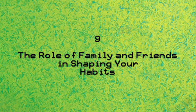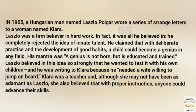Chapter number 9. The role of family and friends in shaping your habits. In 1965, a Hungarian man named Laszlo Polgar wrote a series of strange letters to a woman named Clara. Laszlo was a firm believer in hard work. In fact, it was all he believed in. He completely rejected the idea of innate talent.